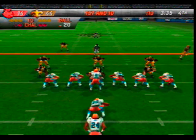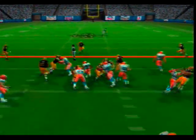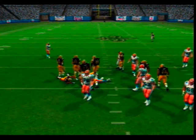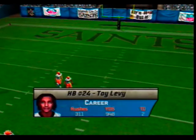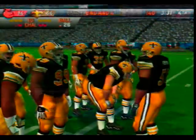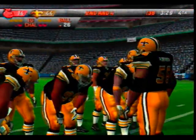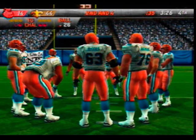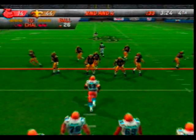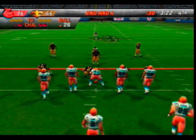They'll go from the I formation. Hand it off. Gordon is there on the stop at the 26-yard line. Levy kept his legs moving, gets 7 hard-earned yards. Ball on their own 26. Ball on the 26-yard line.